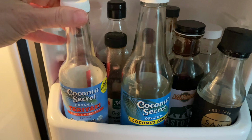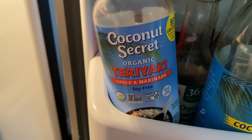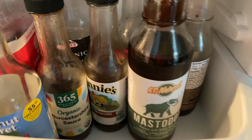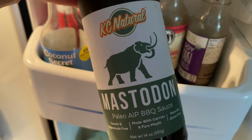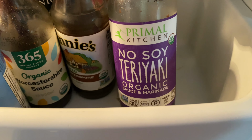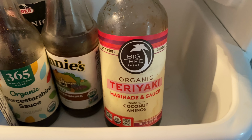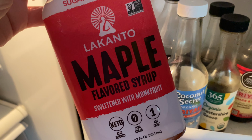Okay, let's talk sauces. Can I tell you how much I love the Coconut Secret products? They have a teriyaki sauce that's amazing. I love their coconut aminos. Got some tamari and a little barbecue sauce. This one is autoimmune protocol friendly. And a couple more teriyaki sauces that are made without soy. This is made with coconut aminos. And then I've got Worcestershire sauce, both vegan and regular. A little shoyu soy sauce. And some sugar-free maple syrup.